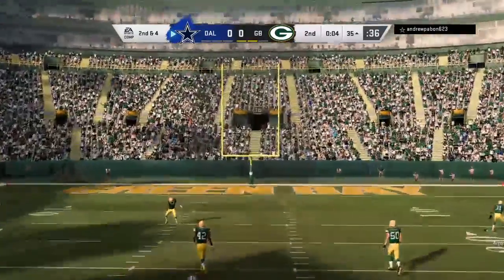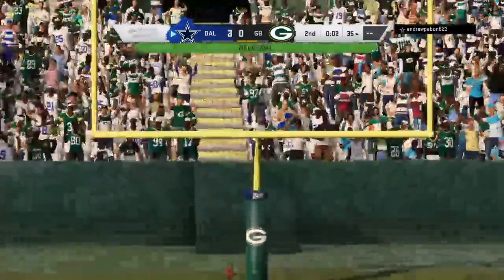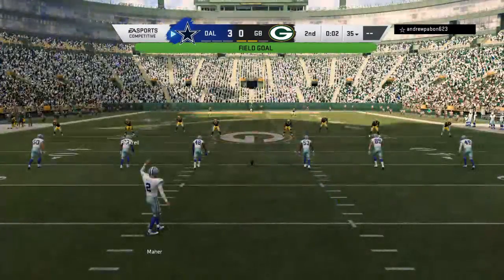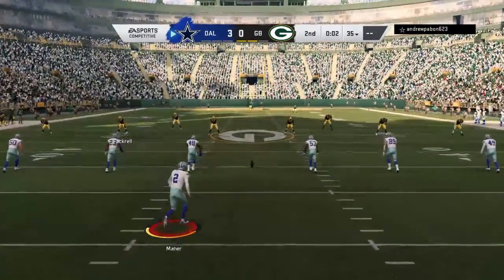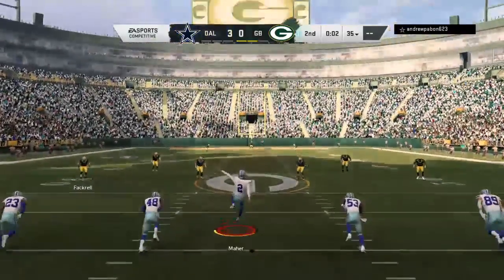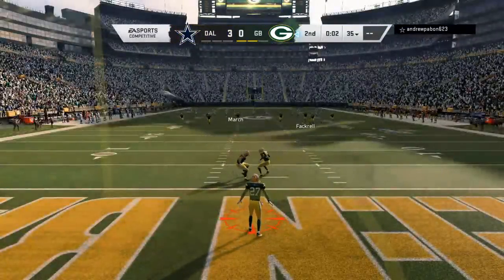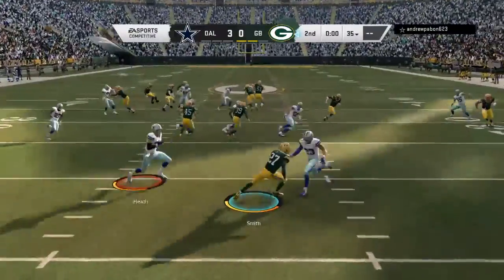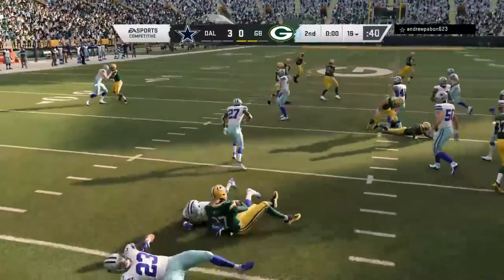It'll be spotted on the right hash. A 52-yard attempt. It's been quite the season for Maher. First kicker in NFL history with 3 kicks of 60-plus. He's hit twice in 2019 from 60 or more. From 62 just before halftime against the Jets in Week 6, and then 1 week later, he hit from 63 to end the first half against the Eagles.